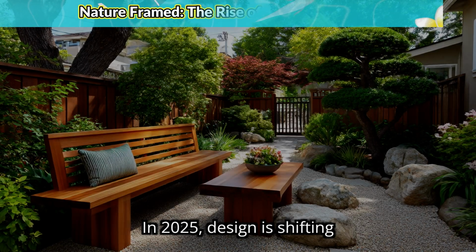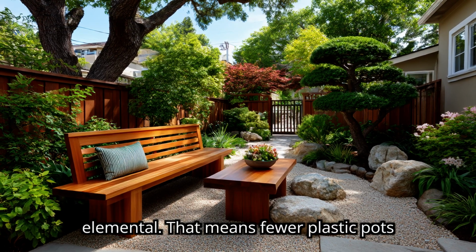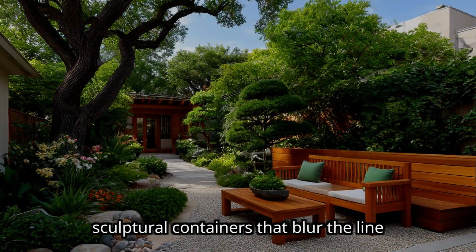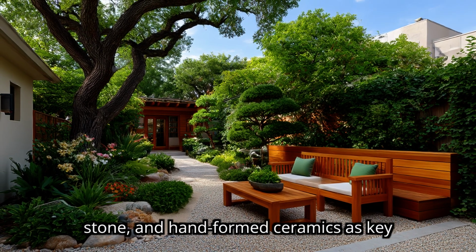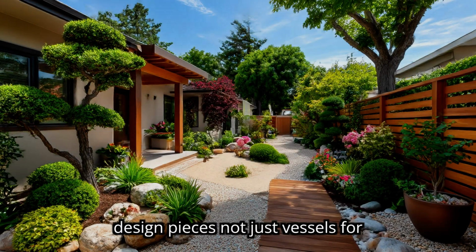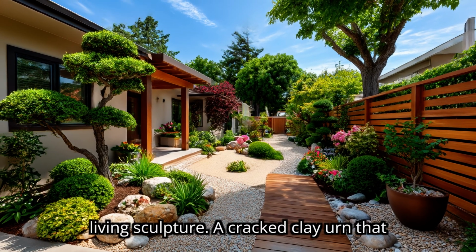In 2025, design is shifting away from the ornamental and toward the elemental. That means fewer plastic pots and mass-market planters and more sculptural containers that blur the line between function and art. Small backyards are now embracing terracotta, clay, stone, and hand-formed ceramics as key design pieces, not just vessels for plants, but foundational elements in the garden's aesthetic story. Think of it as living sculpture.